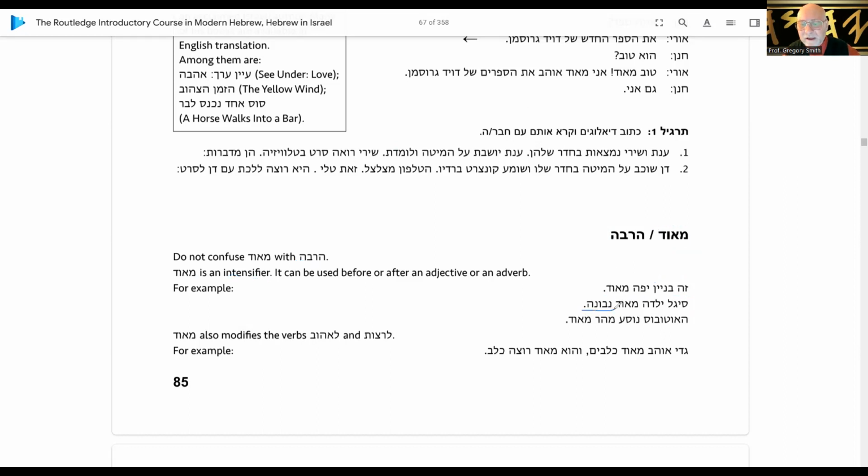Okay, so this nevuna is intelligent. And Sigal is the name of the girl. She's a little girl, but she's very intelligent. Me'od nevuna. So she's very intelligent. I keep getting these distractions, guys. I apologize. Whether it's a UPS delivery, whether it's someone asking for money from the third world, or just other distractions.